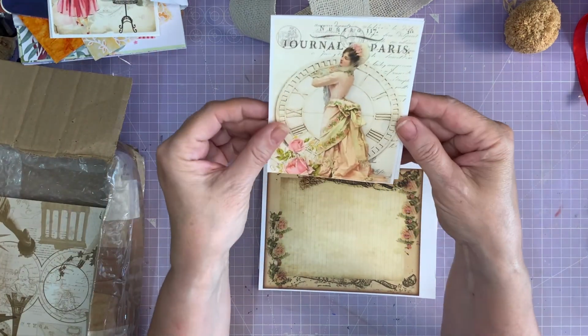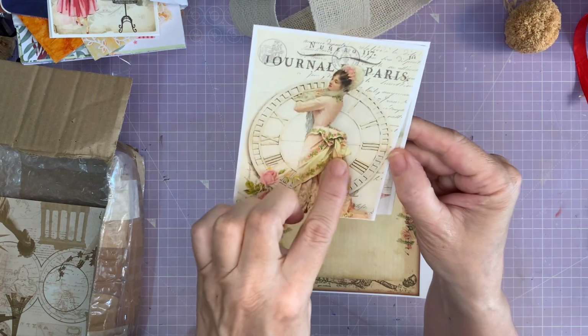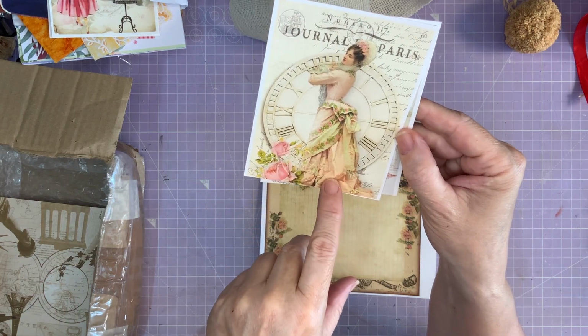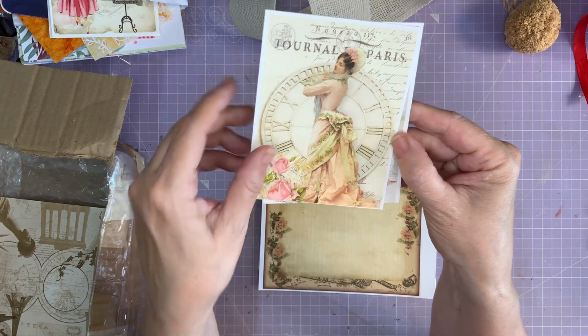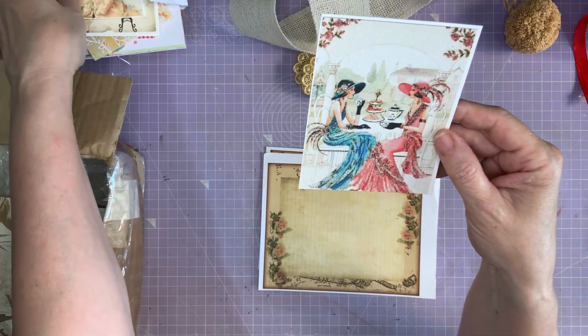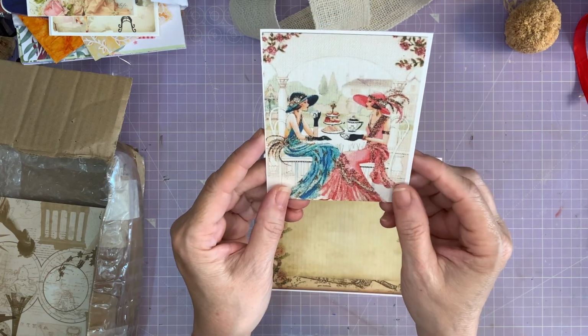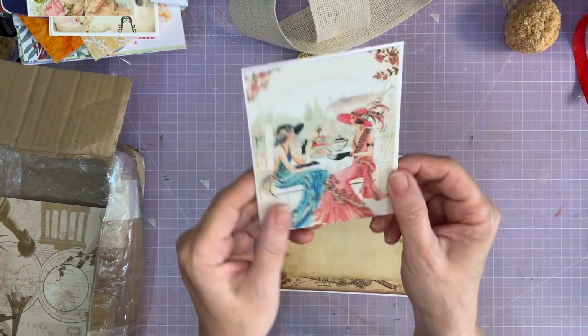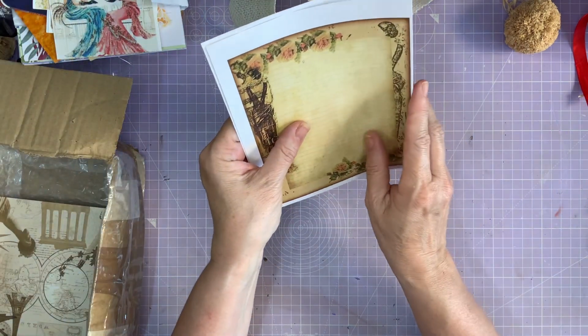And then we got Journal Paris. Ooh. Lovely. Oh, look at that dress again. Oh, I'd love to have been able to wear dresses like that. Very messy in the wet weather, though. Imagine all the water getting on the bottom of there. It would be grey and wet and uncomfortable. Oh, and there we have some ladies lunching or having an afternoon tea. Don't they look very glamorous? Ooh. And we've got some more paper.